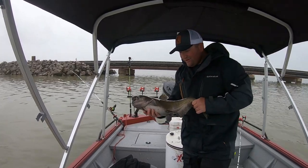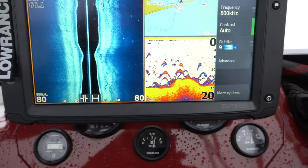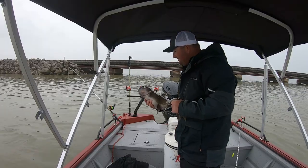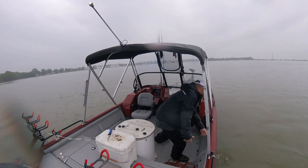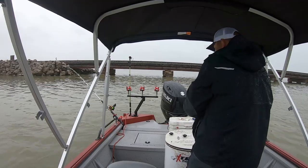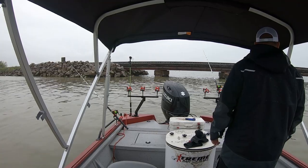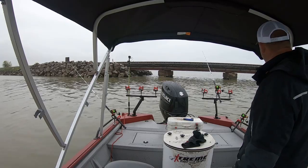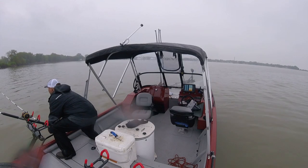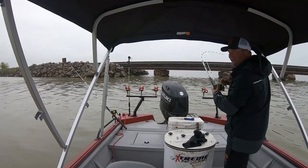Another beautiful channel cat. Look how healthy these fish are, and they're just stacked in that little bottom, in that little channel that runs through there. Just absolutely stacked in there. I love it. Let's get some more baits and get back out there. Look right here, we got another one going.